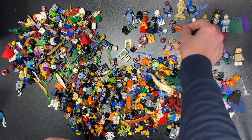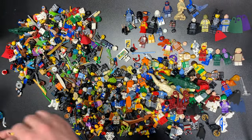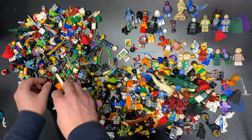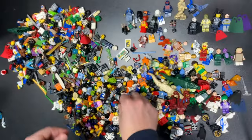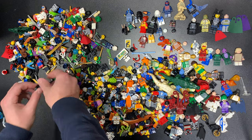A Killer Moth set of wings right there. Probably goes to that guy. We got a Pikachu. That's something. Don't know what, but it's something. Yule Ball Harry, I believe, is what that one is. Kind of a cool parrot. The red and green. Kind of neat. Here's, I'm guessing, what goes to that cape. The Disco Batman right there.